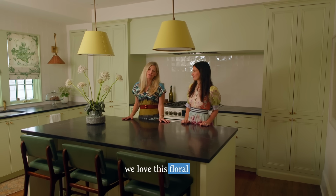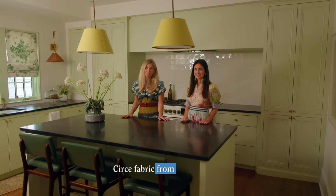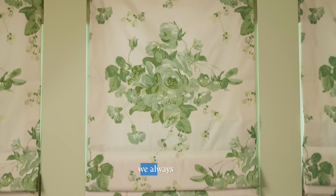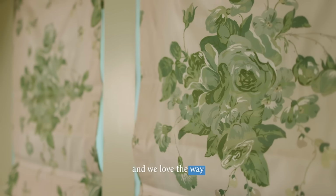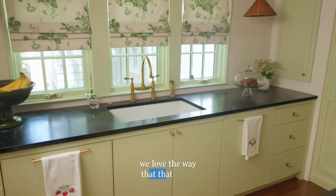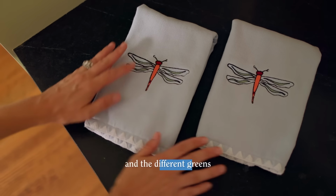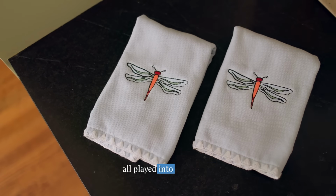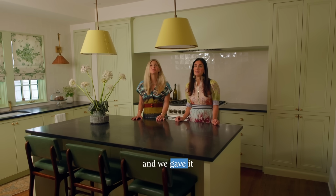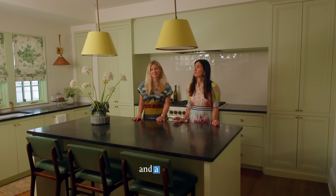We love this floral green Circe fabric from Sister Parish. It's one of our absolute favorites. I think we've used it in every colorway. We always love it, and we love the way that it plays off of the clean white tile. We love the way that white and then the black and the different greens and chartreuses all played into each other. This light over the island in here is an Urban Electric light, and we gave it a custom color and a fine finish.